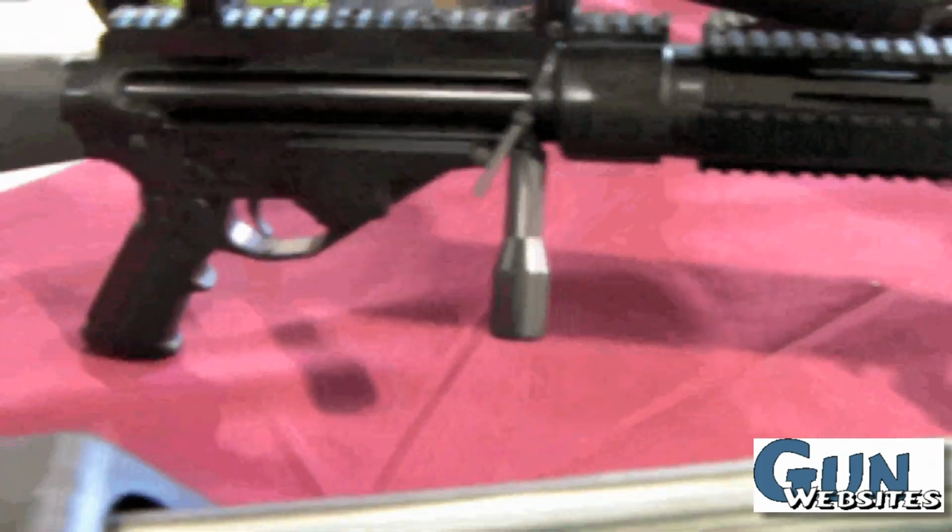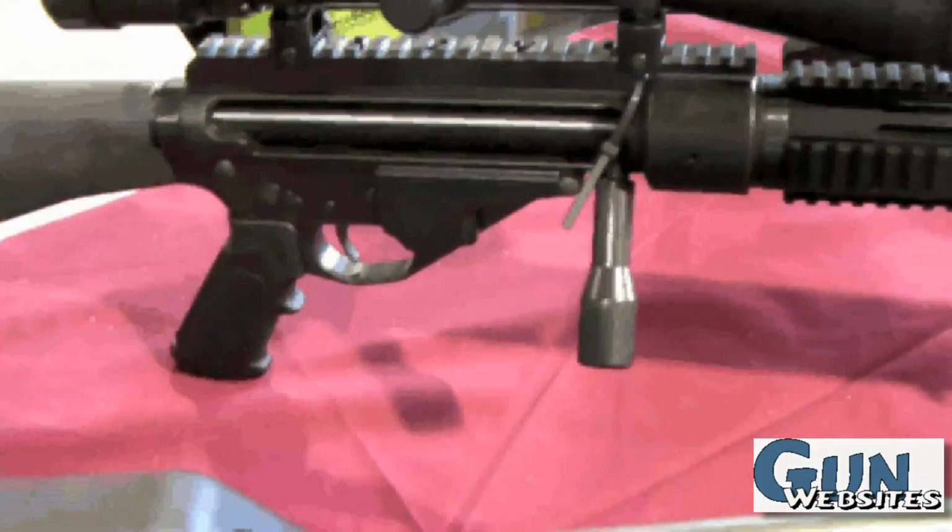You can buy it complete with a lower half already on it. Yep, we sell them complete. We sell complete lower receivers.